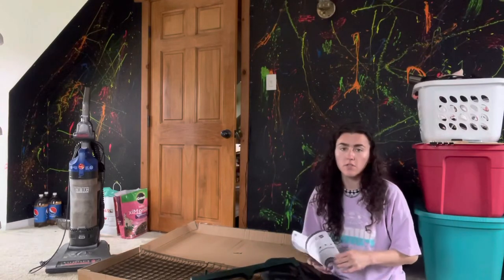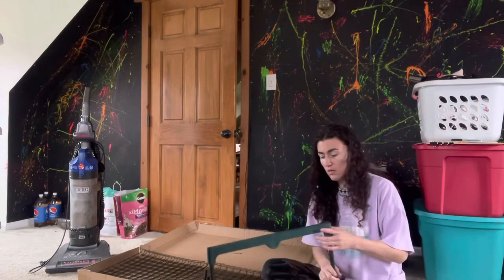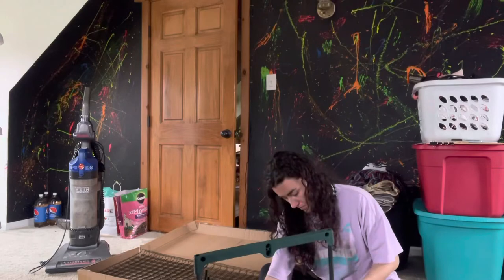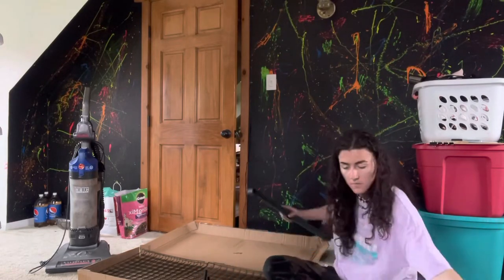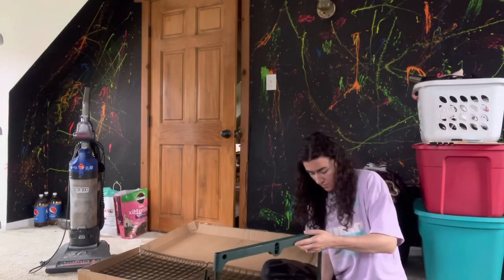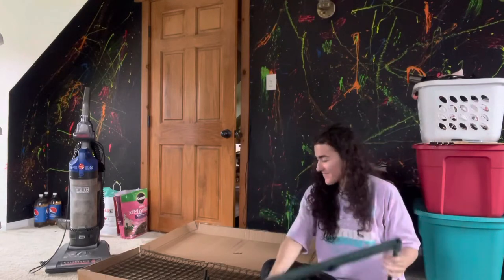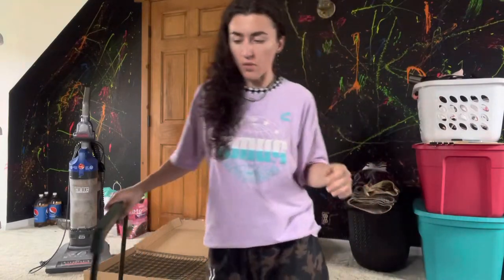I guess I have to look at the directions briefly. Just a quick peek. Okay. See? Quick peek. Now basically all I have to do is just stack them on top of each other, but I'm gonna move this real quick.